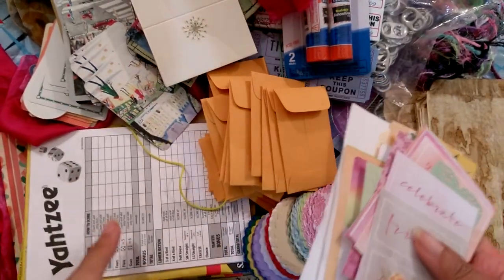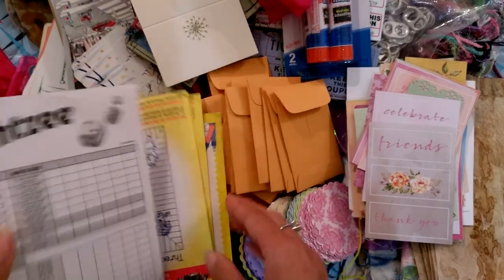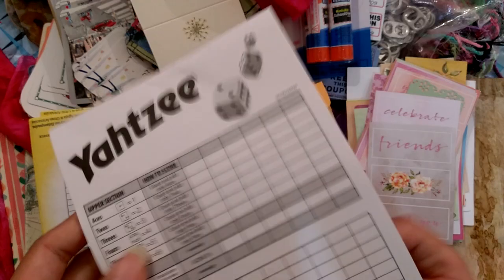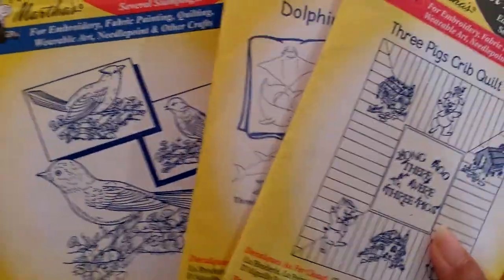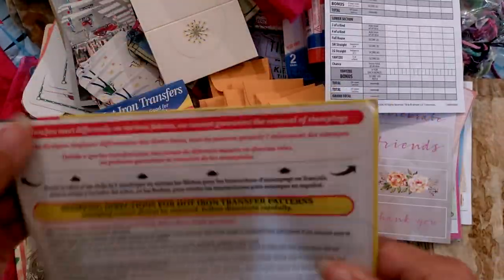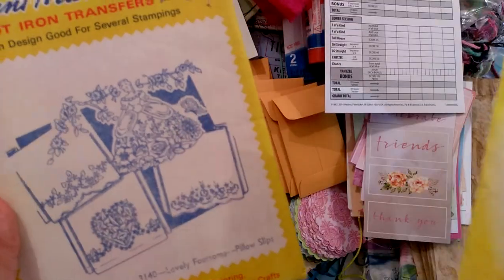And then, it keeps on going. Yahtzee. So the score sheets, that's so fun. Three Pigs Crib Quilt. What are these? Hot Iron Transfers. Oh, I won't open those because I'll put those into packs. But that's pretty cool. Isn't that gorgeous?